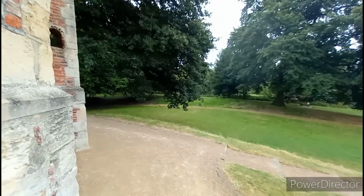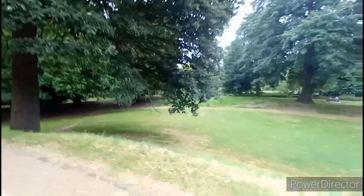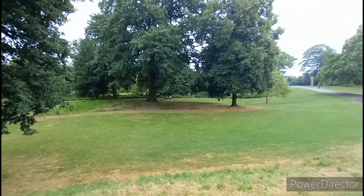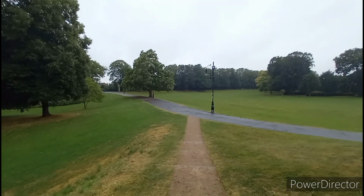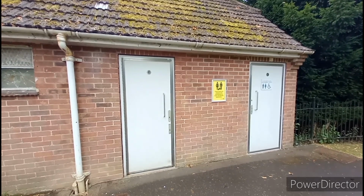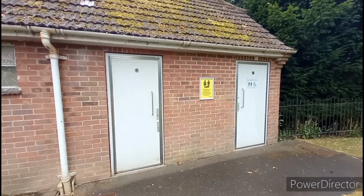Anyway, there's vast gardens over there. It is a beautiful day in the drizzle to walk around. You see, the children are enjoying it over there. Anyway, let's go to the church and see if we can get some organ music to round this off. King's Lynn, definitely worth a visit. And always a welcome sight when you're having a walk around the park: a toilet block, a functioning toilet block. Lovely.